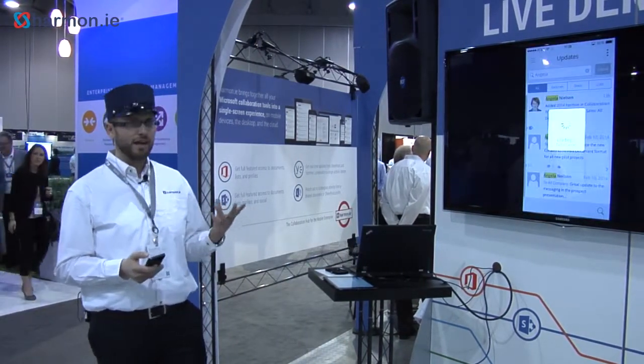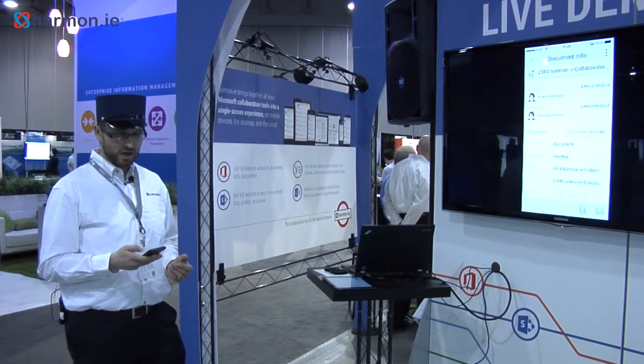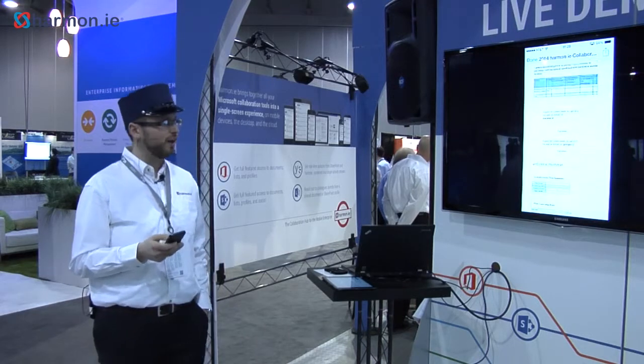So from one place, I can get directly to that document without having to switch context. You can see all the information about that document, all the metadata, as well as being able to open the document for maybe a quick preview. So I can take a look at this document while I'm on the train.